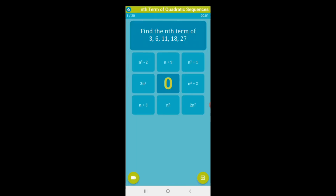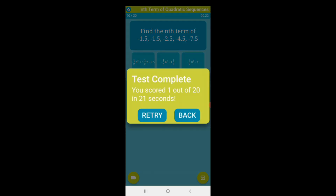Let's go on to quadratic sequences, a bit of a juicy topic. And again, I've got a question at the top here, multiple choice. We deliberately tried to get questions that would trip people up to address those misconceptions, really make them think about what the correct answer is. I'm just going to zoom through all of these because there's 20 questions in total, as you can see in the top left hand corner.